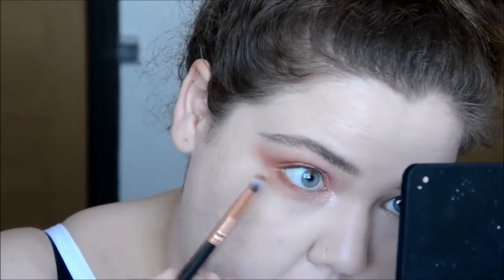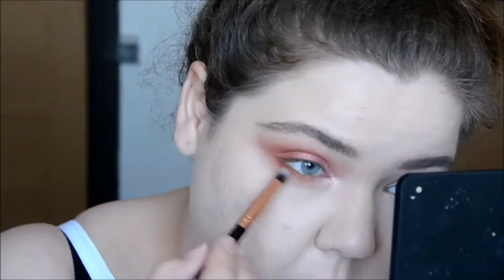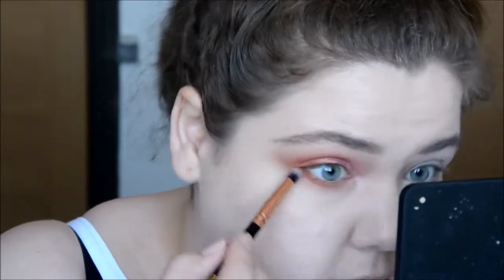Smaller brush and the second lightest brown on all the browns on the bottom rather than the pink. And a lot closer to the lash line. Still quite a warm brown, so it may seem like it's an orange. I'll quickly do my other eye off of camera and I'll be right back.